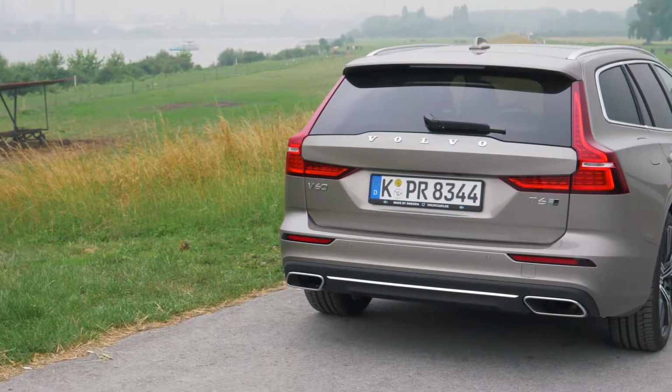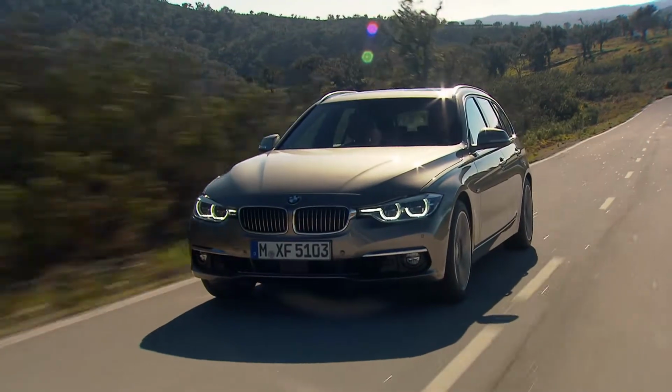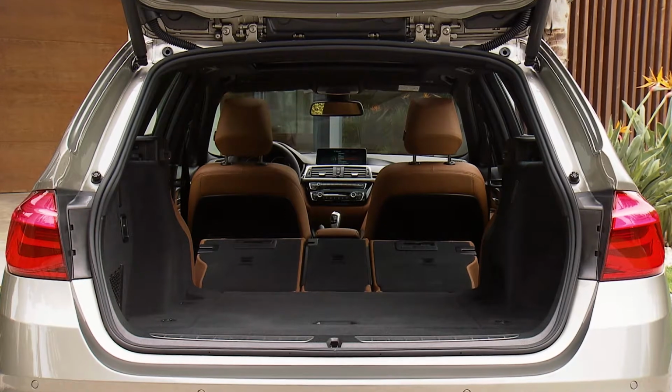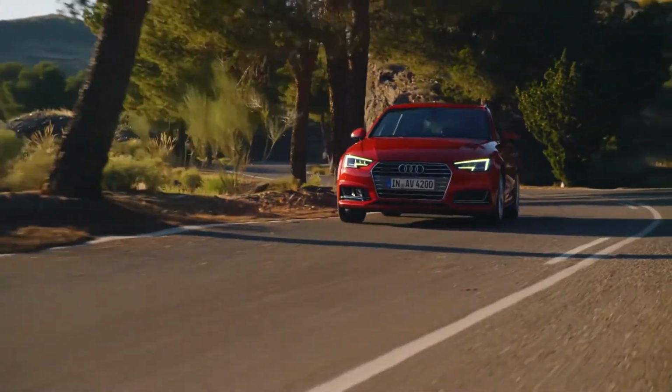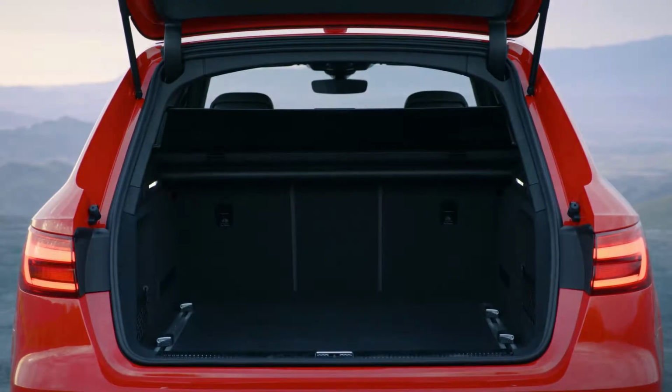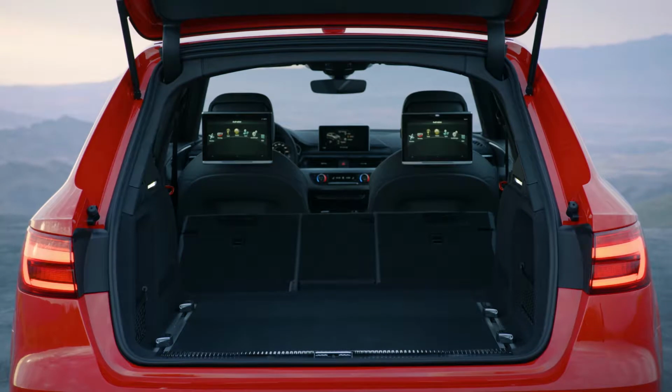The boot size of the Volvo is competitive. But with 495 to 1,500 litres the BMW 3 Touring, as well as the Audi A4 Estate with 505 to 1,510 litres, is performing a little better when it comes to the maximum size with the rear seats folded down.